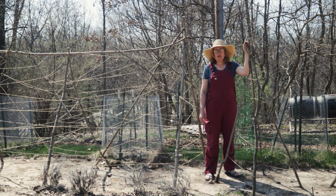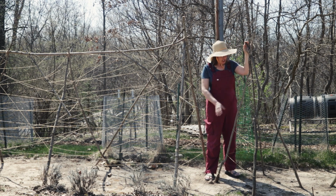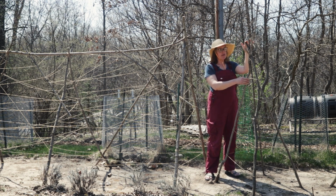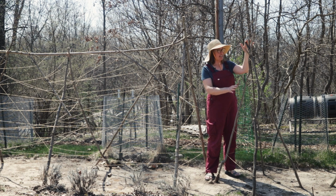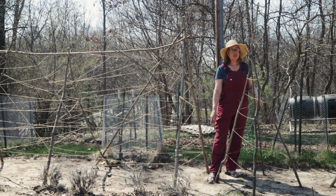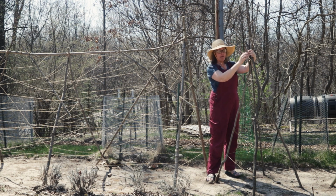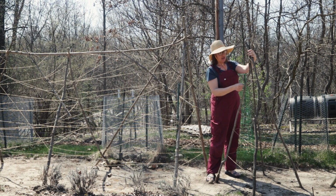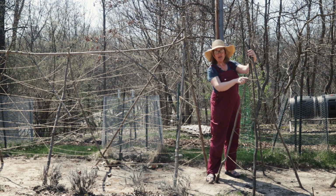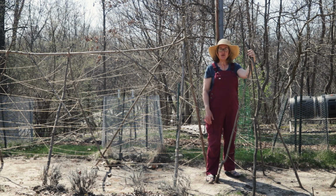To build one of these pyramids, or even a more complicated structure like this one, you just take your saplings or your hazel cuttings or whatever it is that you're using, and you bury one end a little bit into the ground. You form a pyramid, you tie them at the top, and then you take gardening twine and you wrap it securely around and around and around until you get to the bottom, and that's all there is to it.